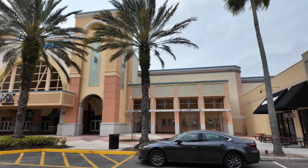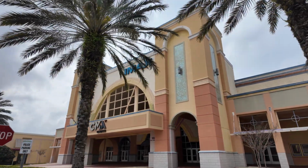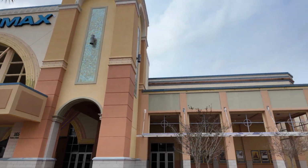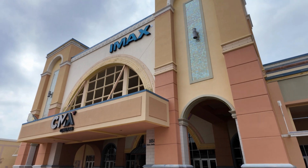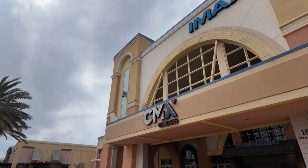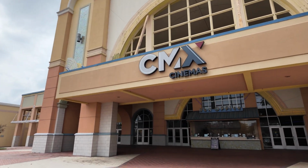Let's run over here, CMX Cinemas. There's 18 screens in this movie theater. So if you're a Lakelander looking for your movie fix, this is probably where you're gonna come. There's one on the north side. Not as big, not as nice as this one.